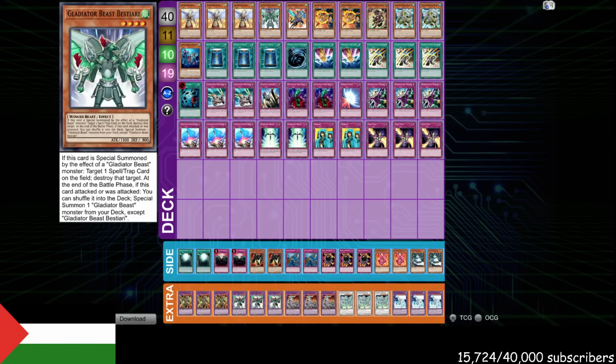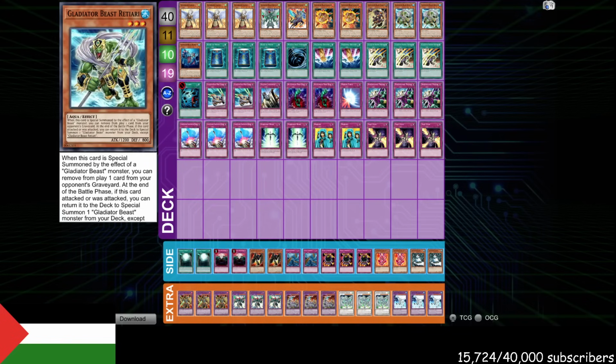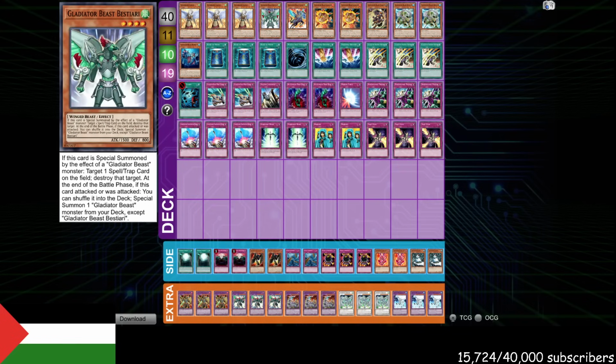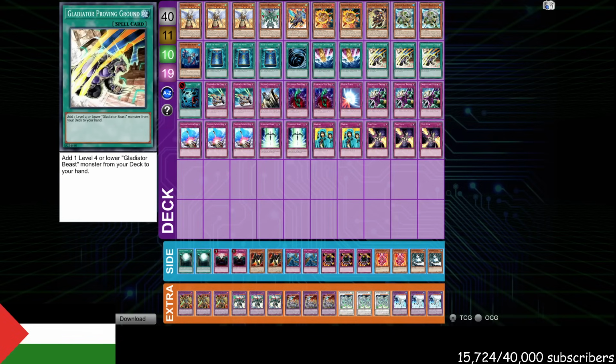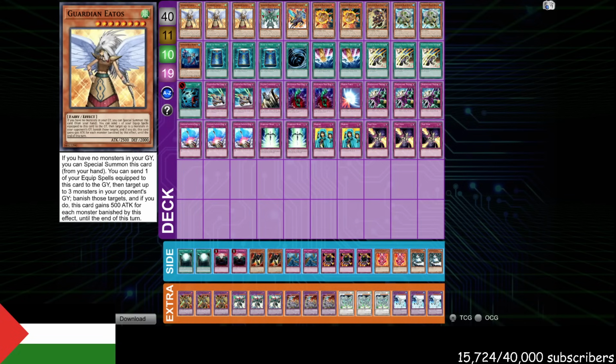Let's talk about the main deck, right? You got all of the Glads that you could possibly need. No more, no less. You got no Tiger, no Rescue Cat, no anything. All of the best back row in the format to support your guys. And then 3 huge beat sticks to make sure you don't just get your stuff pushed in by a 1900 monster. And that's it. That's all you need.